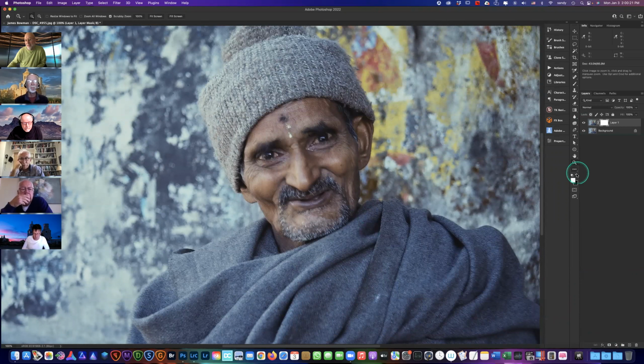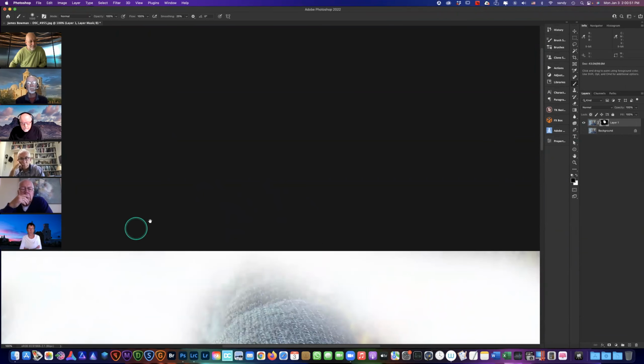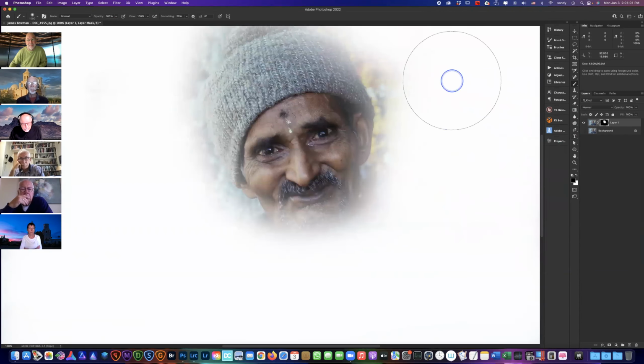So you can go in there and get a fairly big brush and just kind of blow it in there. And a trick, if you don't already know this, is you can turn the layer off below it and see where you're painting. Make sure you don't miss anything. Then I would go back to white and get a smaller brush and bring him back.